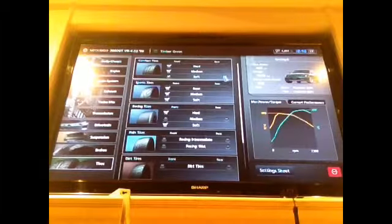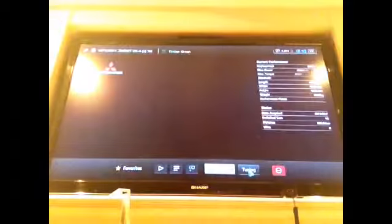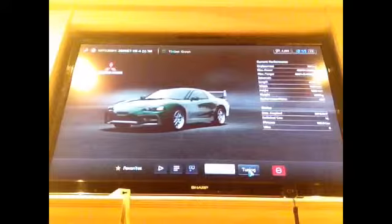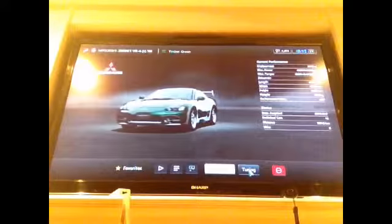Keep in mind, guys, first video might not turn out so well. This car at the moment does have certain upgrades, some permanent ones, sorry, but the non-permanent ones are off. So here right now are the specs with some of the permanent upgrades.